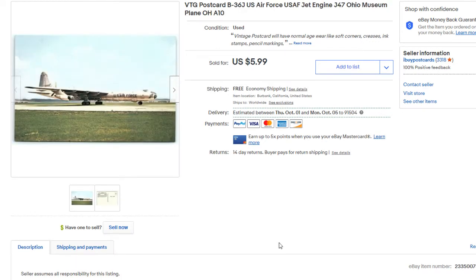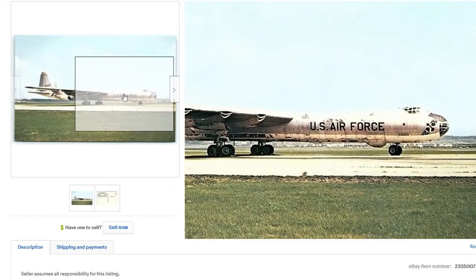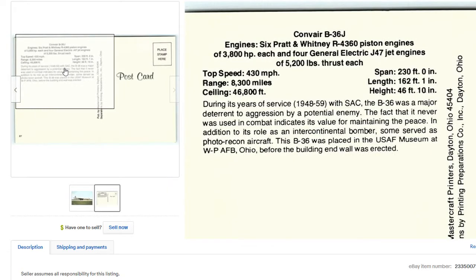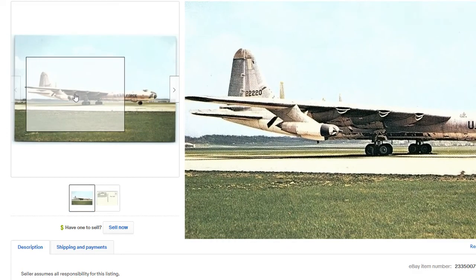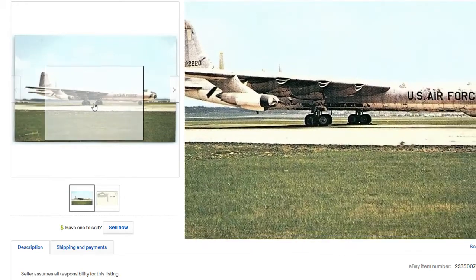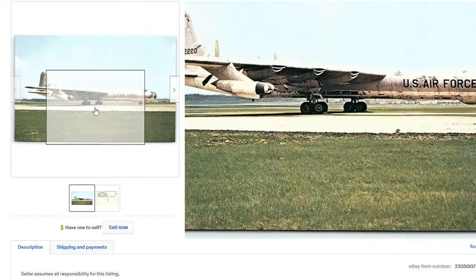Next up, we have this postcard. This is a B-36J U.S. Air Force jet engine. This is a J-47, as you can see here. And a lot of the information's on the back, which is nice. As you can see here, it has all the information. Airplanes do very well. Aviation is a subject all in itself that people collect. Older jets and older continental postcards. This is a postcard that was probably produced in the late 70s, maybe the early 80s.